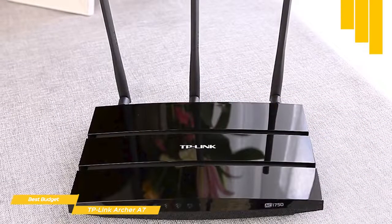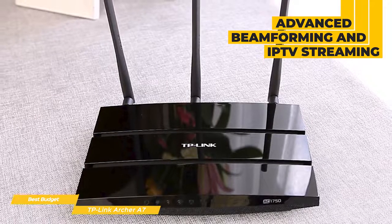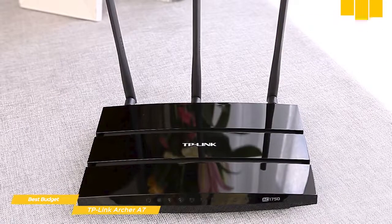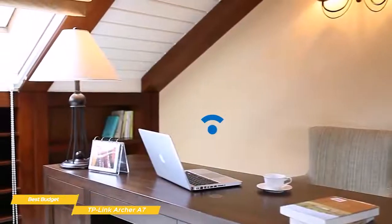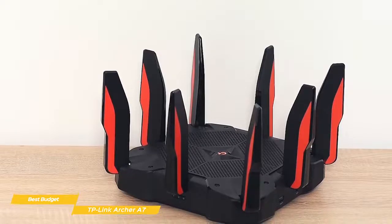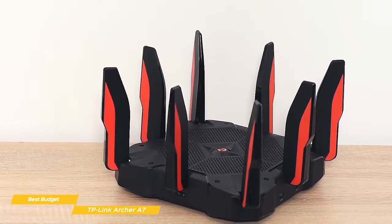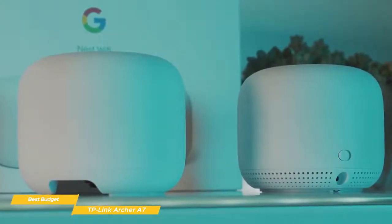Using advanced beamforming and IPTV streaming, the Archer A7 delivers a lot of performance for the price, but it's not designed to cover a 3,500 square foot home without creating some dead zones. Your average 1,500 to 2,000 square foot home should be okay though. If your needs exceed this, go back and check the TP-Link AX11000, or for a scalable option, the Google Nest Wi-Fi system that we just looked at.